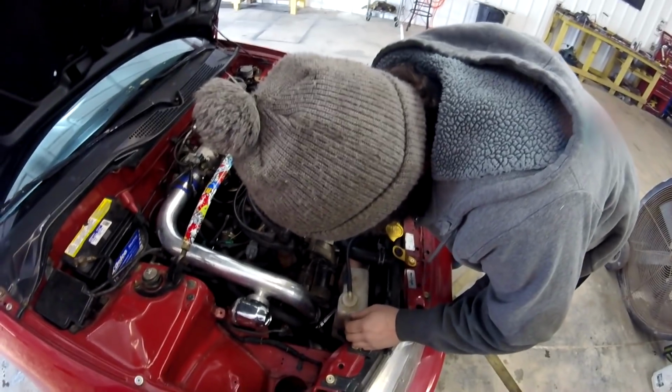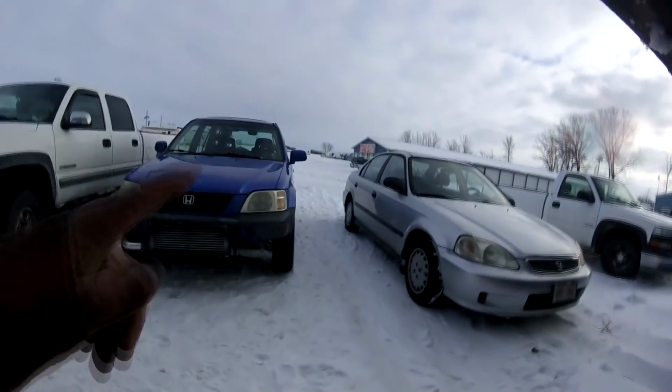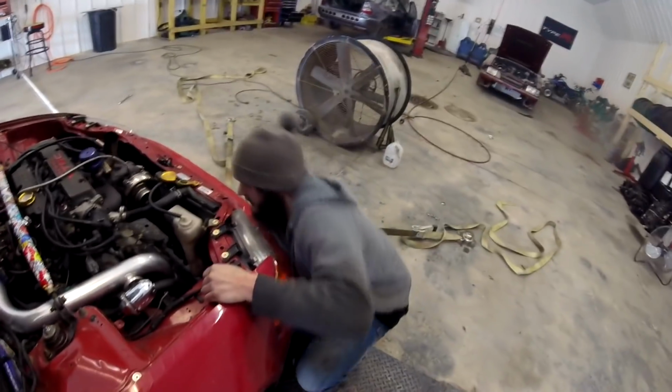We'll try to get this thing sorted out. Can't even see him. There's Big Sexy plowing. We got a lot of snow over the last few days. And it's chilly. This dude not even wearing a coat.